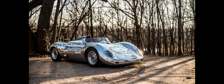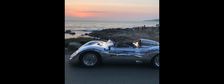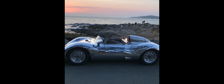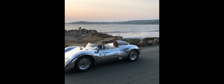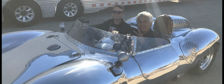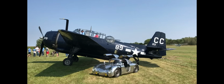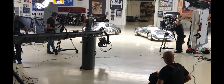006, the RS, was an entirely new body design. Upon completion of 006, the car was invited to be shown during the 2017 Monterey Car Week in Pebble Beach at the Works Reunion Show. From there, 006 was invited to be featured on Jay Leno's Garage as well. FF007 was another new design, being a gullwing coupe version of the classic Flyer. It too was invited to be featured on Jay Leno's Garage.